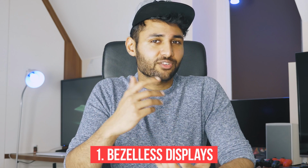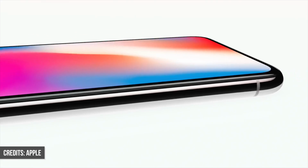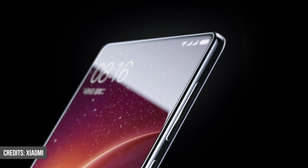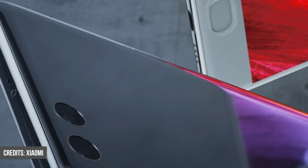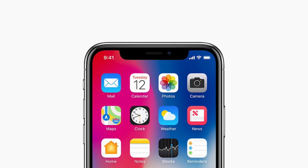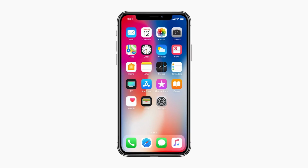The first thing is bezel-less displays. Now 2017, as you've probably noticed, has been a great year for smartphones and their screen-to-body ratios. Screens have gotten much larger, and still at the same time, bodies of the phones smaller. Now it is very unlikely that, at least for the foreseeable future, we're going to see any phones with a 100% screen-to-body ratio, because of course there are things on the front of the phone like the front camera that people don't really want to be parted from.